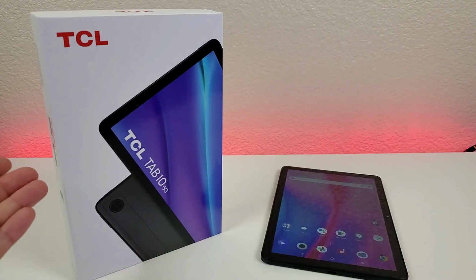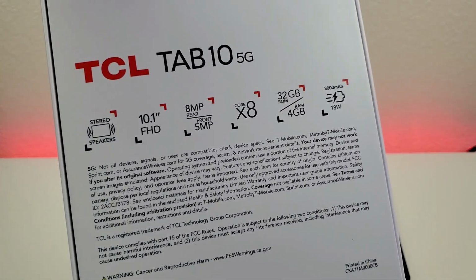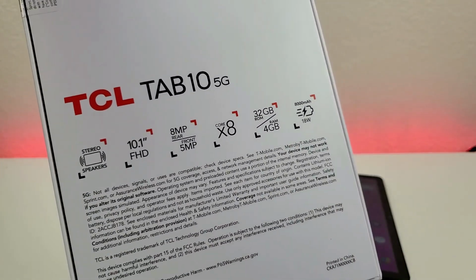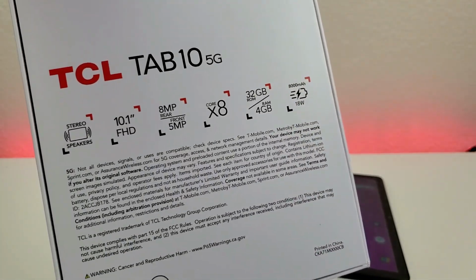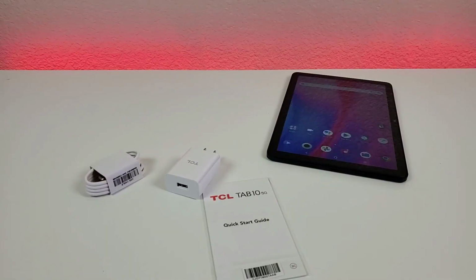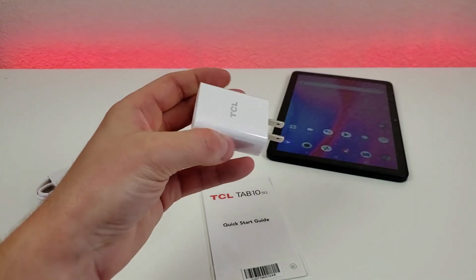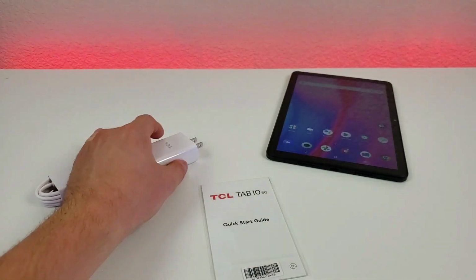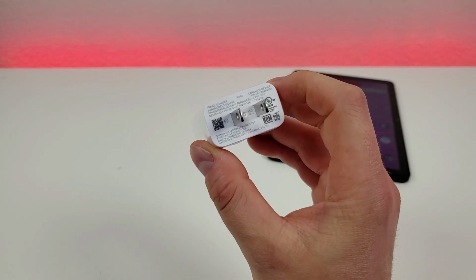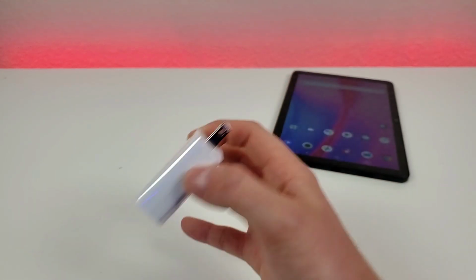Now here is the box that the tablet does come in. On the back of the box, it does give us kind of a summary of the various specifications. Oh, another thing too that I almost forgot to mention, this tablet does feature 18-watt fast charging, which is really great, especially since we do have such a large battery with it. And then in the box, we do have a USB-C cable for charging and data transfer. We have a TCL branded wall adapter, and we have a quick start guide. Another nice thing too is that this wall adapter is rated for 18 watts, so you don't have to go out and buy a separate wall adapter to get the full fast charging with this tablet.